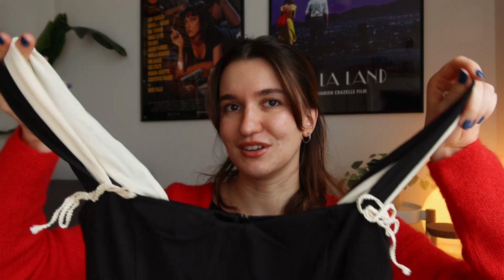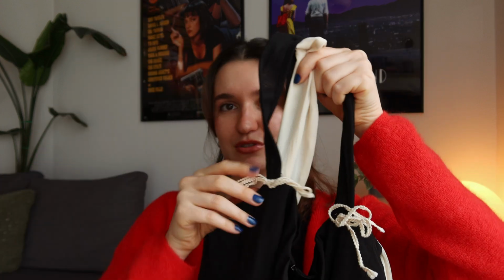I think the color also works for fall, but I could see myself wearing this more around Christmas. It's another piece that I think is quite true to size, and the material is very comfortable on the skin, like nothing is stretchy, and I didn't feel like I was sweating in it. It felt like it was a breathable material, which I think is because the majority of the fabric is viscose.